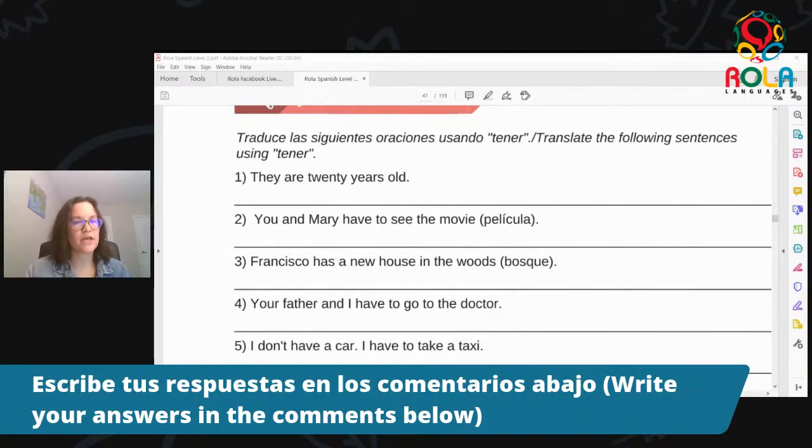Okay, número 2. You and Mary have to see the movie. So here we're talking about like an obligation. So this is where we're going to use the structure we practiced with to have to do something. So you and Mary. So tú y Mary, or María, if we're going to make this completely into Spanish. Okay, tú y María. And so we're talking about you and Mary together. So now I'm addressing both of you at the same time. So it's like saying you all or you both. So that's going to be falling into ustedes territory.